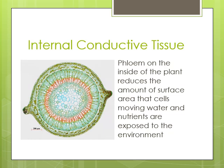What are some adaptations that plants have to living on the land? They have a waxy cuticle to prevent water loss. They have internal conductive tissues like xylem and phloem. And what was the last one? The stoma, thank you. The stoma will open and close in order to prevent transpiration.